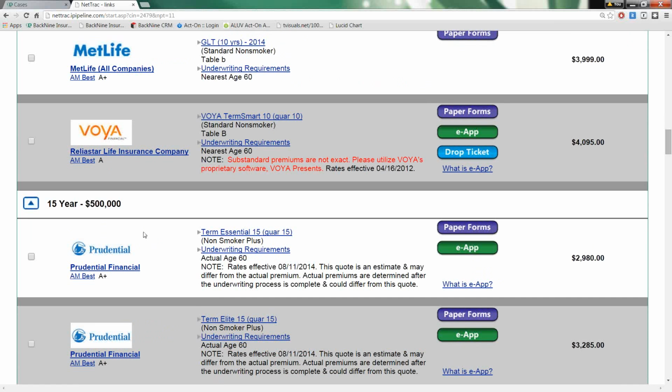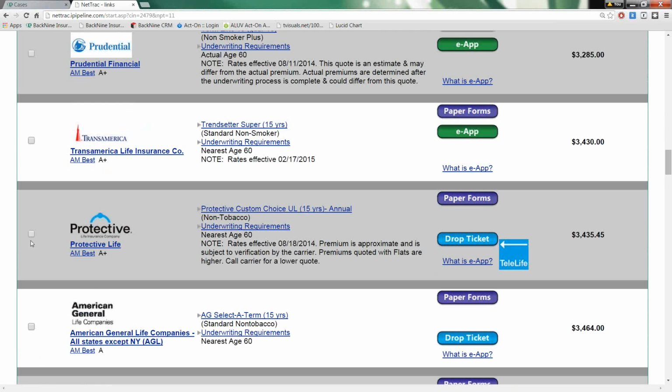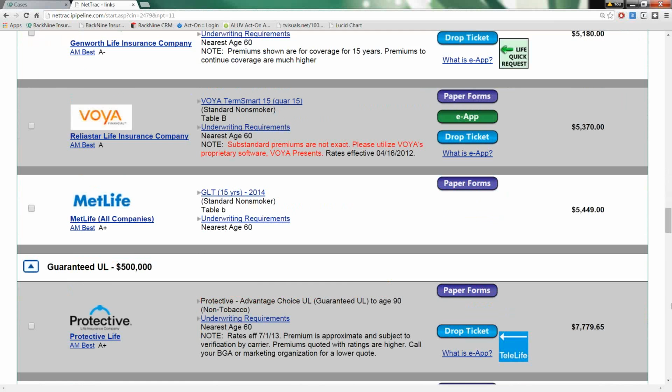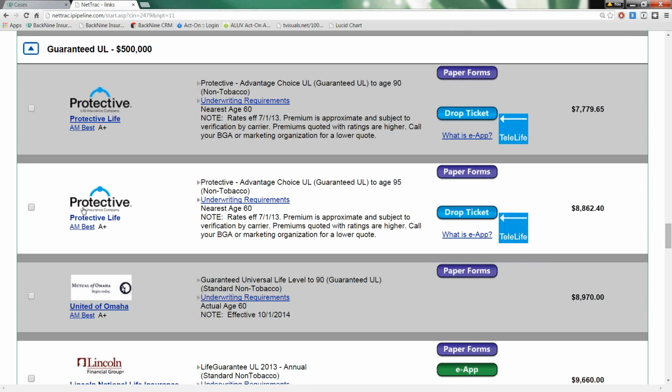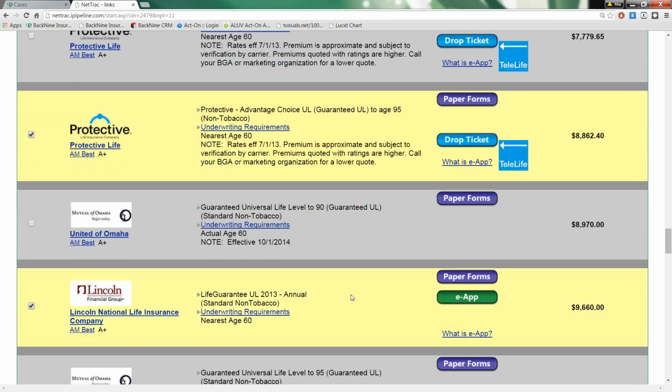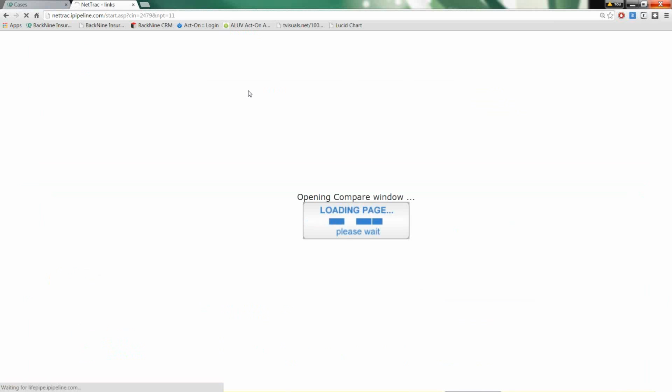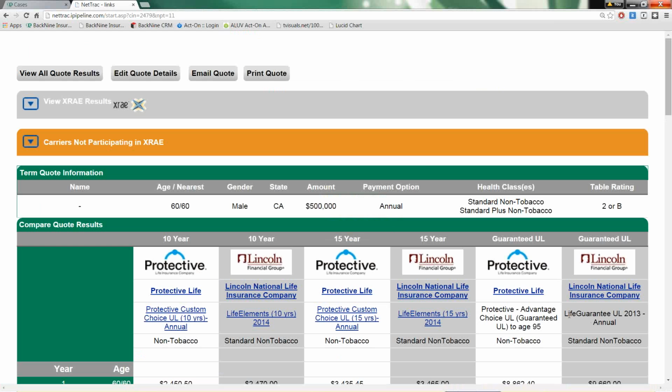Then I'm going to go down to the 15-year section. I'm going to say I want to show Protective again, and to keep this simple, I'm just going to show Lincoln again. And then I'm going to go down to the guarantee UL. I'm going to take a look at this Protective policy and this Lincoln policy. So I'm going to go to the top very gracefully and hit Compare Checked. So I can take a look at my carriers. This will only take about 8 carriers. I would recommend 6 or less to make the page less confusing for your client.